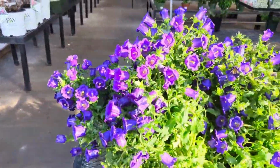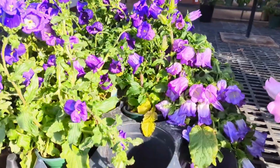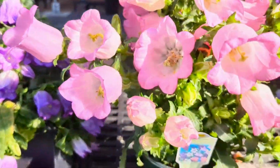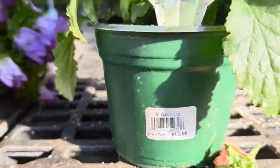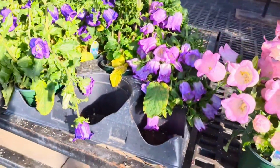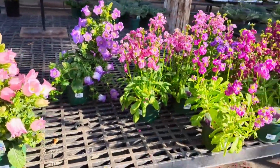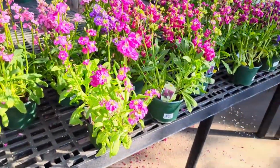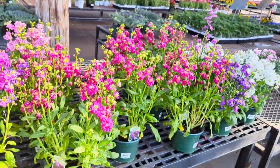Let's look at these. I think these are campanula. Yeah, there's some pink ones. Look how pretty. Campanula. Those purple ones are massive, and they smell like grapes. It smells good. Okay, this is stock. I love stock. It's so pretty.